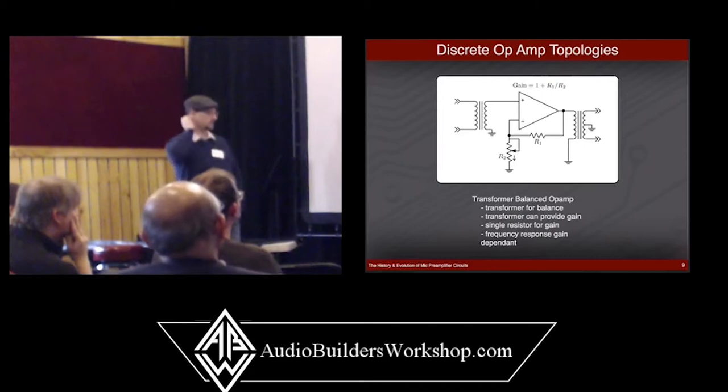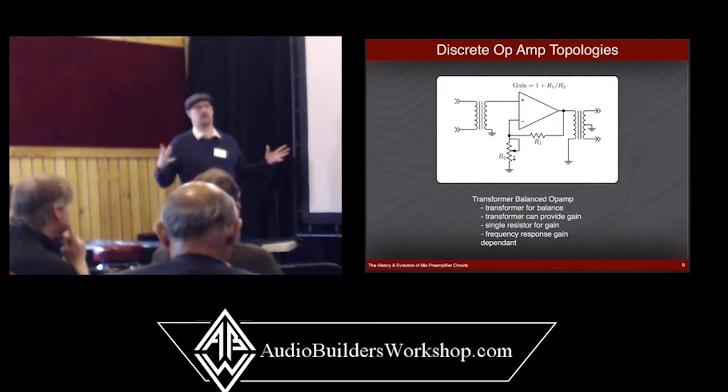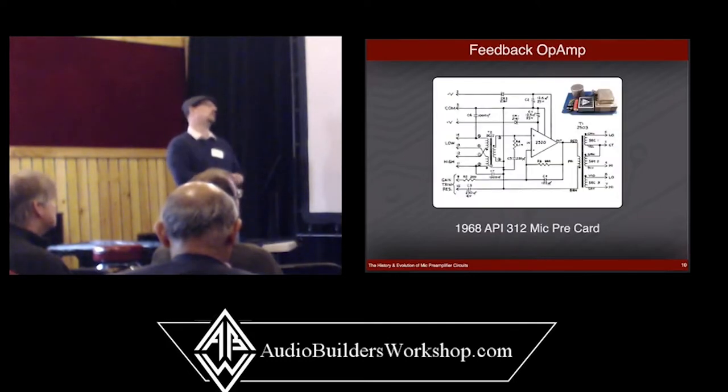You also tend to transformer balance the output. That's a choice. Most things did that. They have transformers on the input, transformers on the output for good common mode rejection. Next slide. So if we look at the feedback op amp, this is the classic example, the API 312.